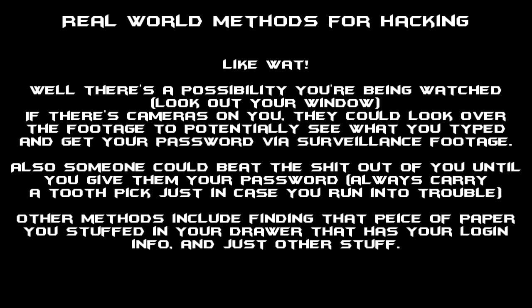And some other methods include someone finding that piece of paper that you stuffed in your drawer that has your login info on it, and there's just other general stuff that could also go wrong. So yeah, don't rule out the possibility that something in real life could have gotten you hacked.